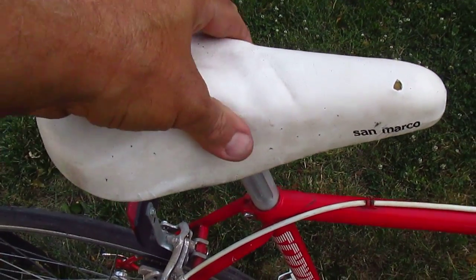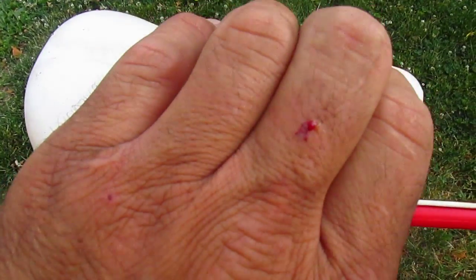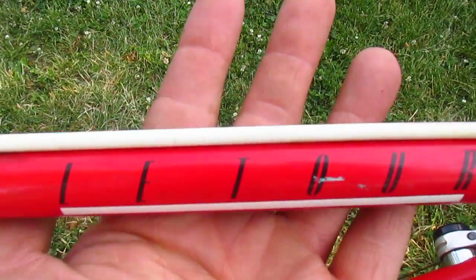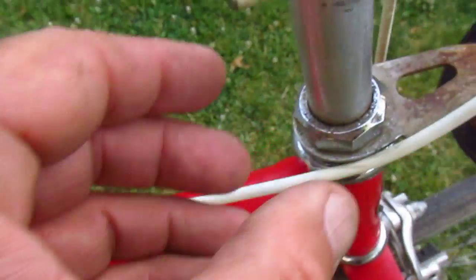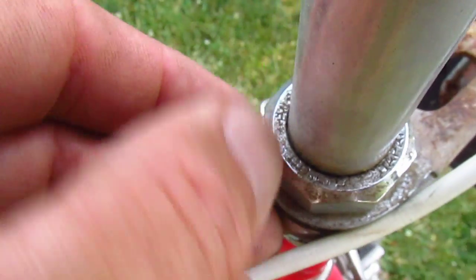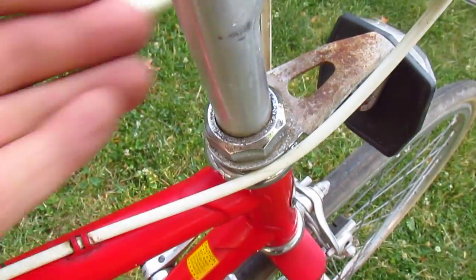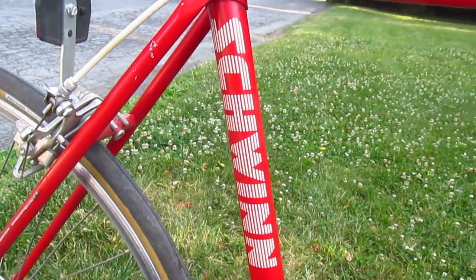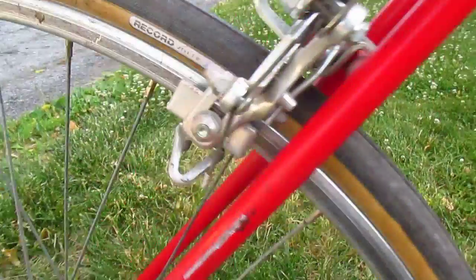Sella San Marco seat. That's got a lot of padding on it. Oh look, I'm bleeding. I wonder how that happened. Here's where it says Le Tour. I think that means the tour. This headset is a Tange. Wow. A lot of Tange stuff on here. Now, look at this classic SCHWINN graphic. That's another indicator that it's an 87, not a 77, not a 97.